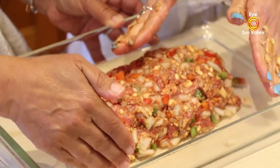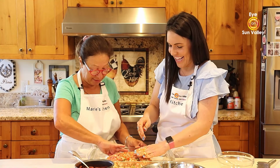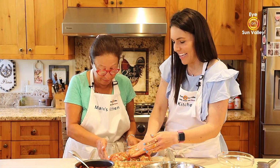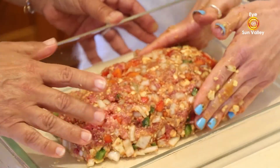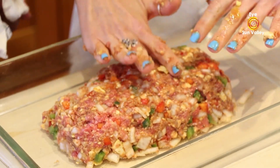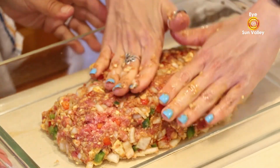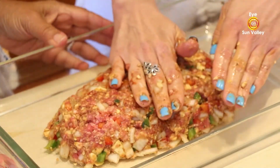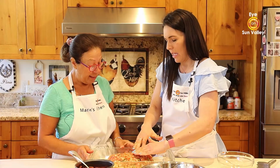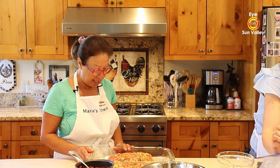It's kind of fun. Get your hands dirty. It doesn't have to be perfect. You want a loaf, and you don't want to spread it out too thin because it's going to cook at a faster rate. So you want to make sure that it has a good plump shape to it. Now you can rinse your hands there. I put a towel for you.